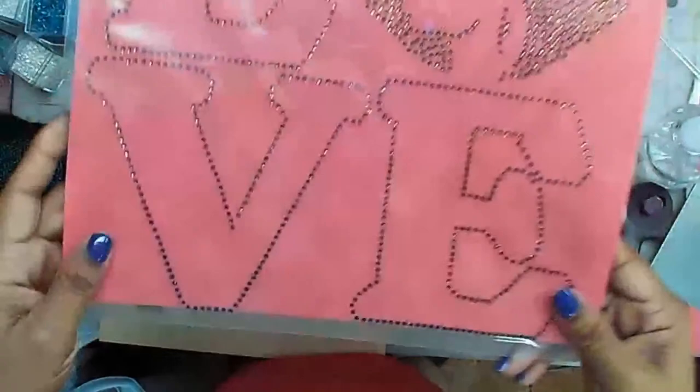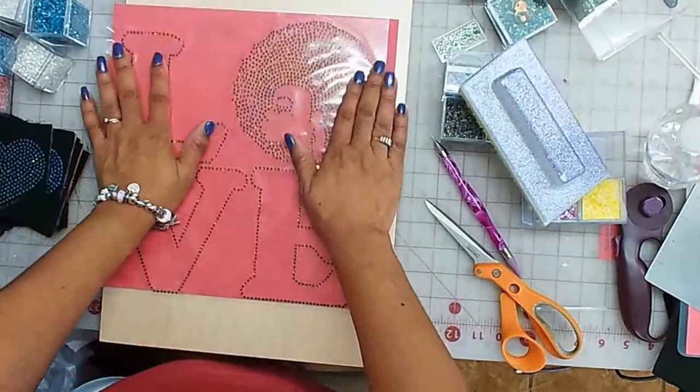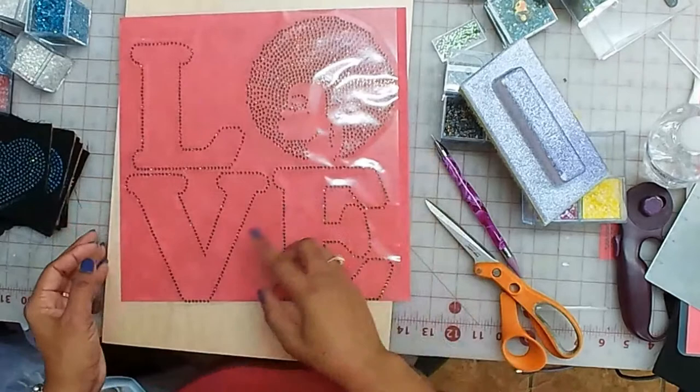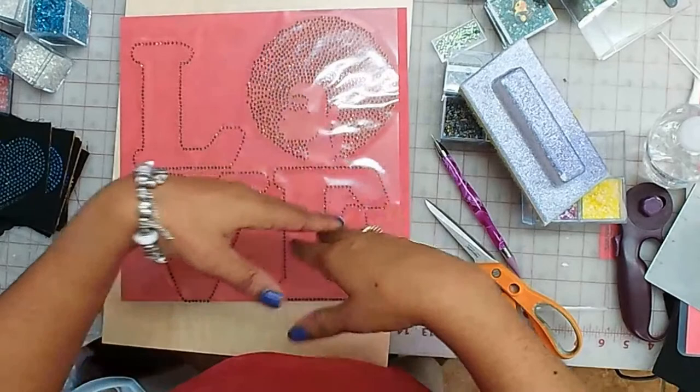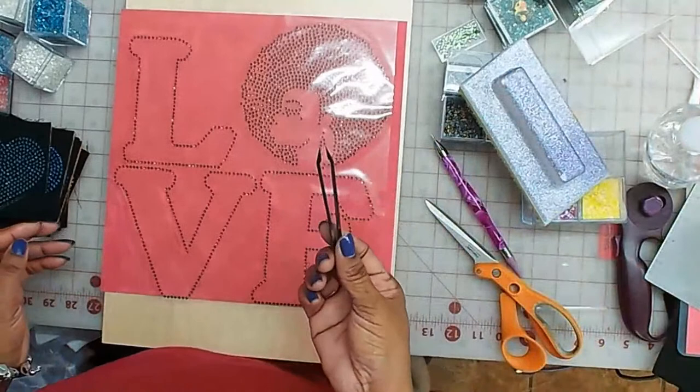If you lay your tape down and some stones shift out of place, don't stress. Don't get upset. What you can do is push with your fingernail and push those stones into the holes they might have come out of. If some stones flipped over, don't get upset. Don't fret. Grab you some tweezers. If you're going to be doing rhinestones, you need to get some tweezers.